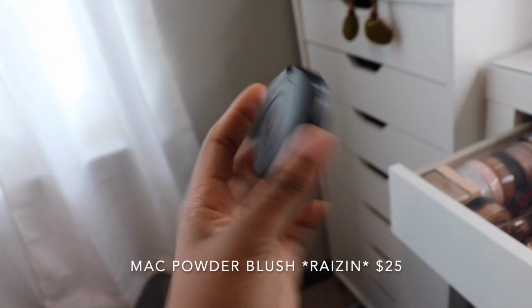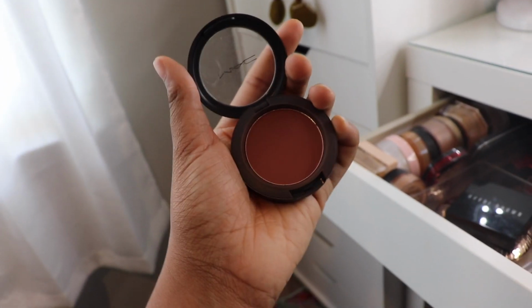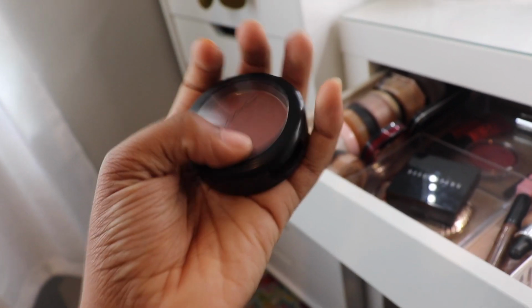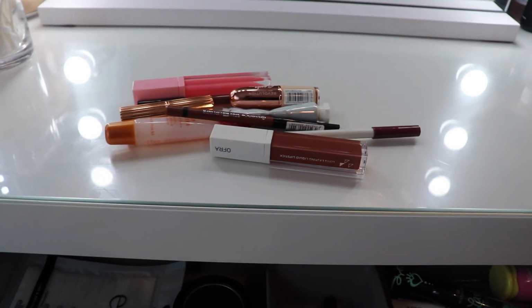Next, this is the MAC blush in Raisin. I just wanted to use this because I really liked it when I first had it, but now I'm starting to question if it's just a little bit too brown and dark for my liking. It has a good formula. Just got to use that with a couple more products. I'm actually kind of glad that I got to pick my makeup out first this time, because I've gotten to use some of the products.